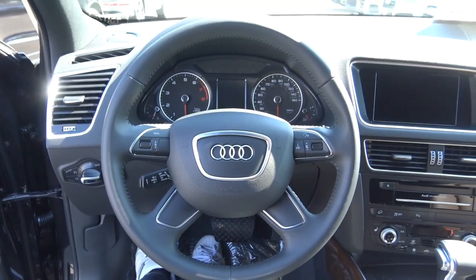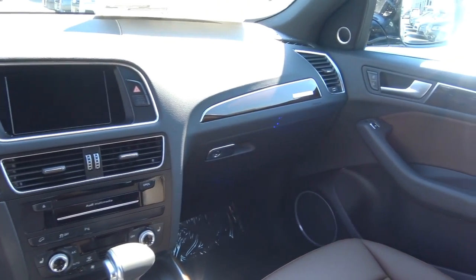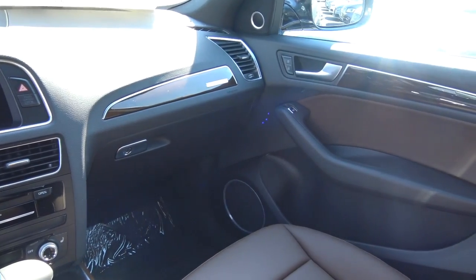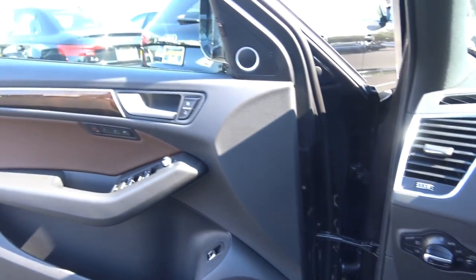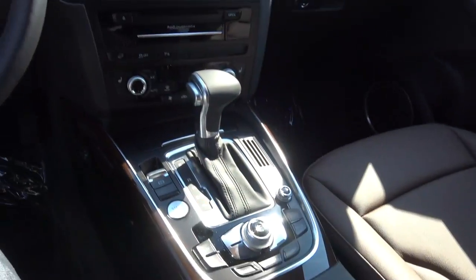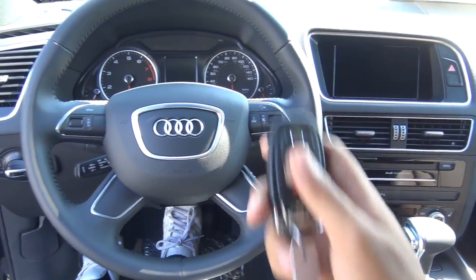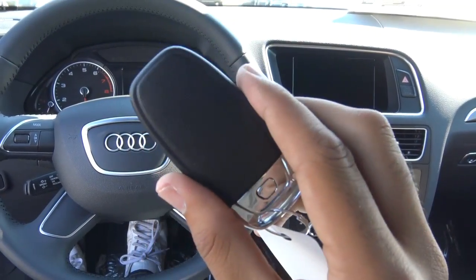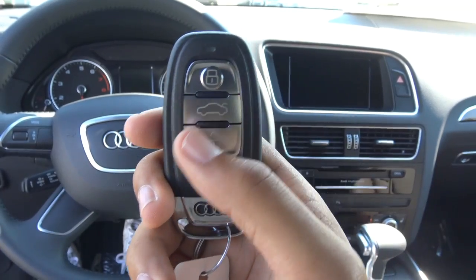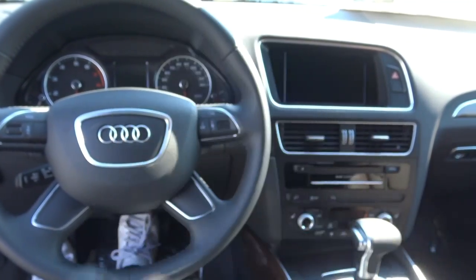Alright, now stepping on inside of the Q5 here, even though this vehicle hasn't been fully redesigned since 2009, it's still a beautiful looking interior, very stylish with the wood grain interior trim, and I just love the chestnut brown leather here. And the wood grain certainly gives it much more contrast inside of here. Here goes the key fob design. Really nice looking key fob. You have your lock, and then your power tailgate button, unlock, and your panic button.